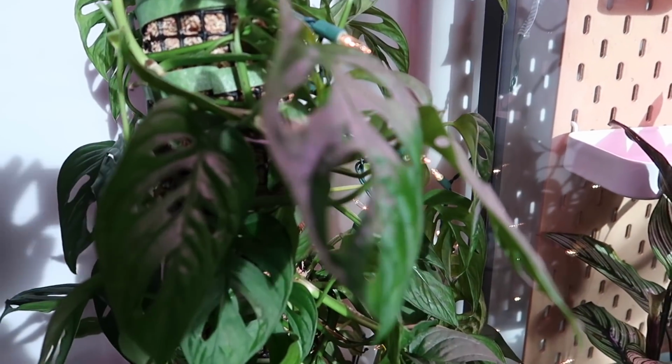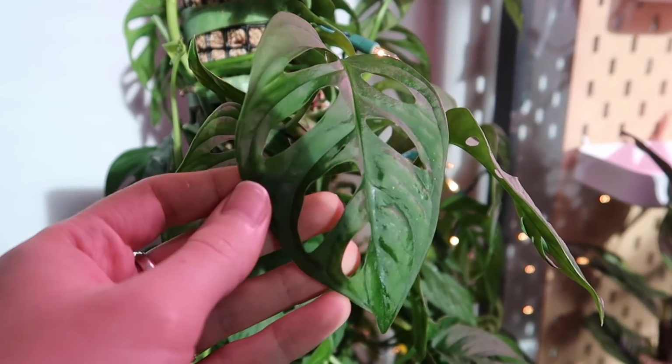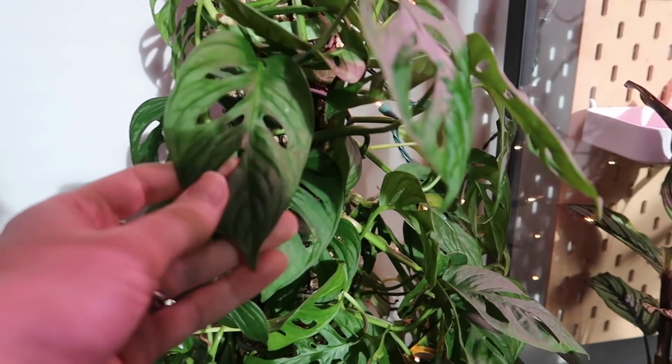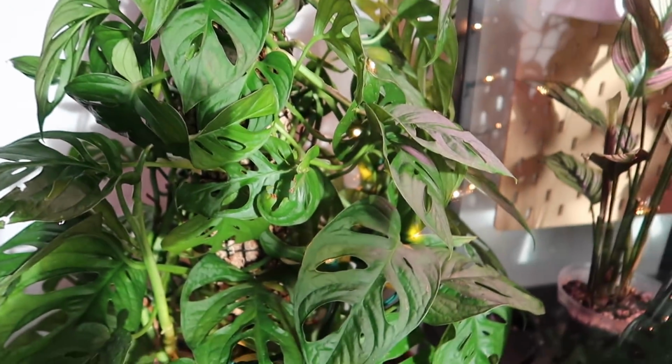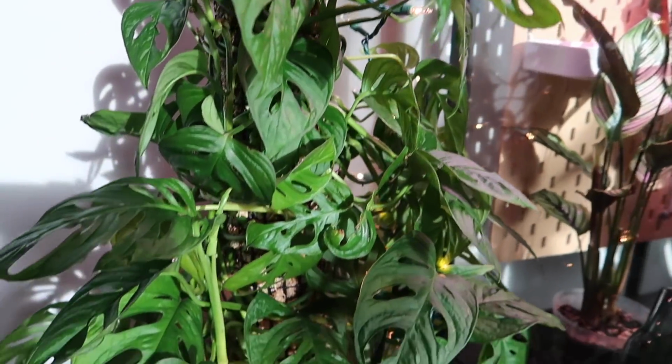But I just keep a close eye on it, and honestly, it's just so beautiful. And I love the leaves, especially the bigger ones, and they have such a pretty sheen to them. Yeah, I just love this plant so much, and it's made me so happy, so I had to put it on the list as well.